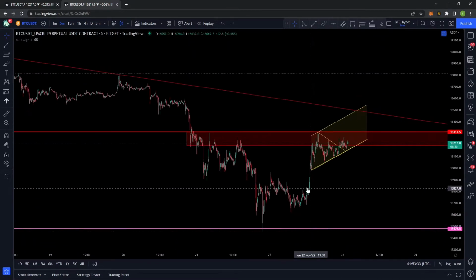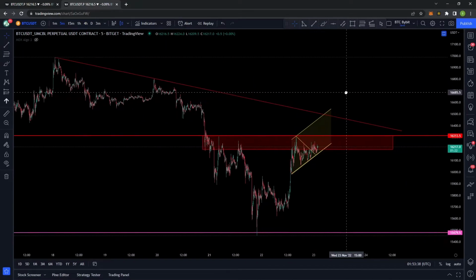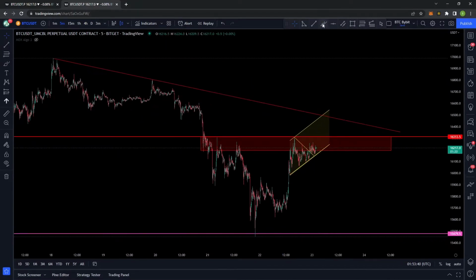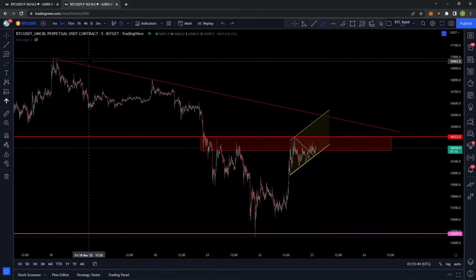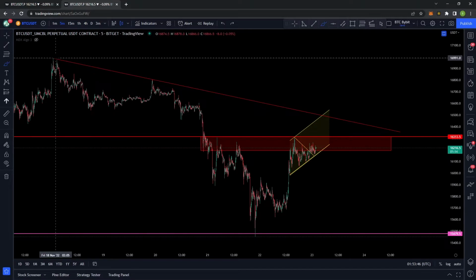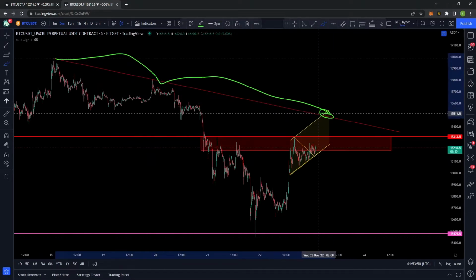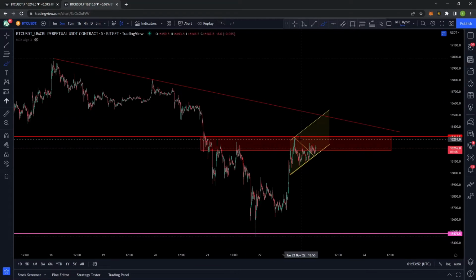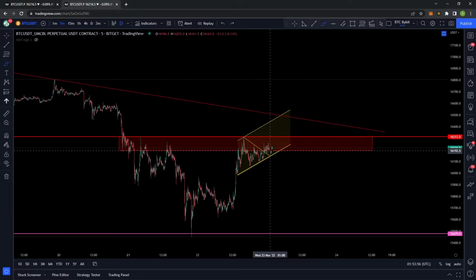Obviously, this is just a 5 minute, but I'm just zooming in to a little micro look here. If we do end up breaking up past this resistance box, I am seeing a lot of heavy resistance up ahead. We have this downward sloping trend line coming into play, which would be a nice third touch point along this resistance.